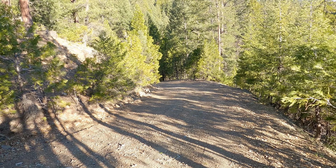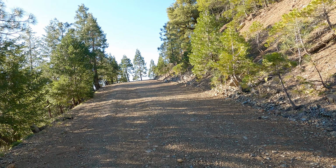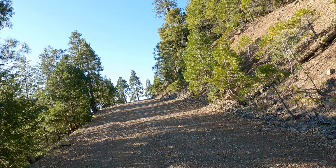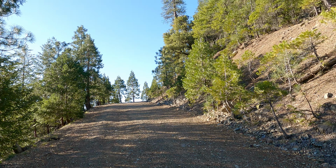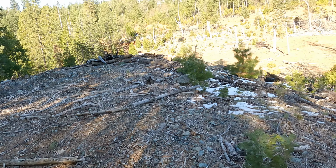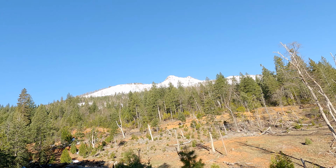Okay, the first of probably several crossings with this road. If that gate wasn't blocking me, I probably could have made it quite a bit up this way, at least until I hit snow. So there's a view of my objective, Billy's Peak.